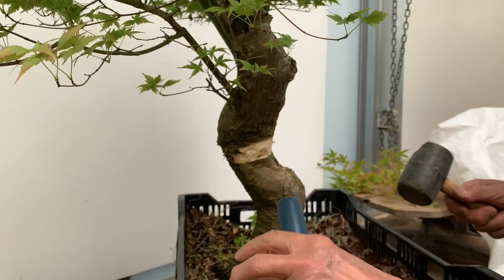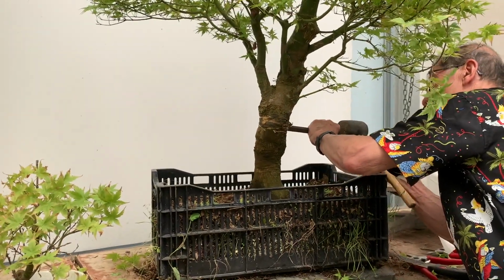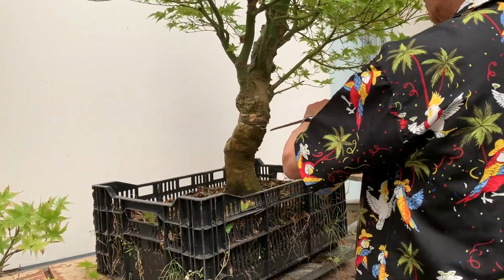If the bark comes off, that's fine. Normally with a pen knife or little kitchen paring knife, you will be able to remove the bark. But because this is such an aged tree, I'm removing the bark with this chisel.